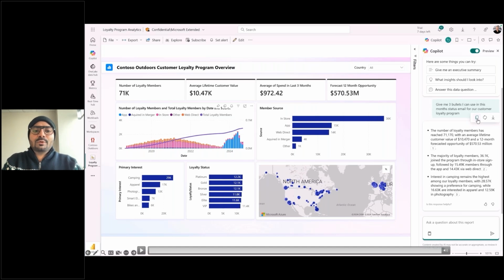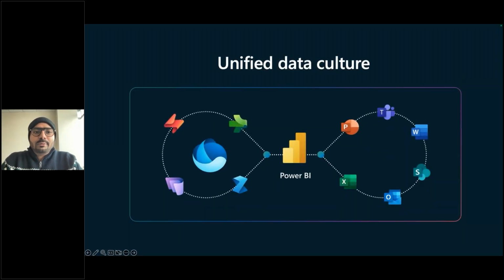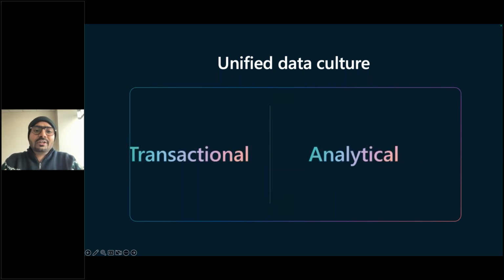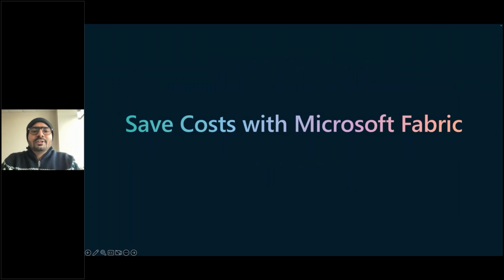So quickly moving on, we know Power BI offers a unified data culture. So that's analytics for the organization. And as we have transactional and analytical databases or data setups, now the world is moving towards translytical. Okay, so let's move to the next agenda.